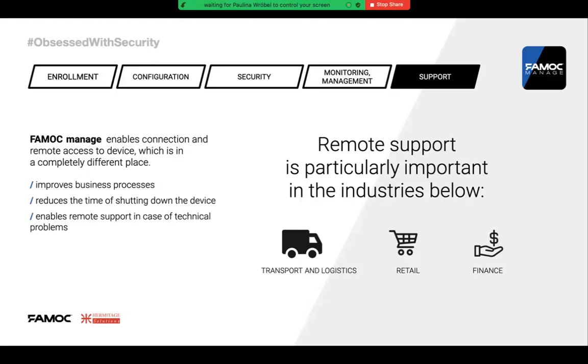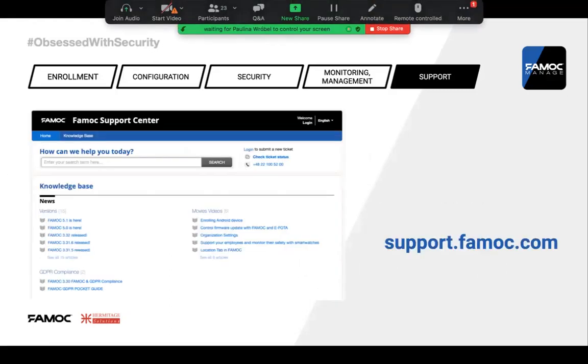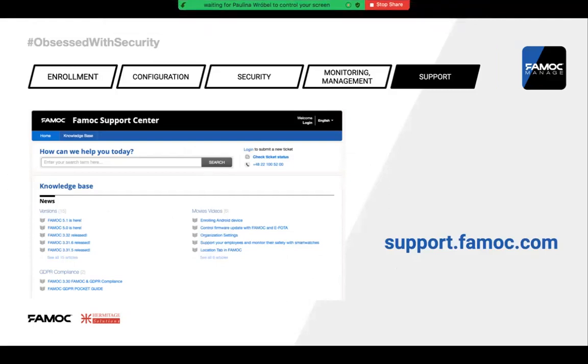And another thing about support is our support. Both our support team from Famoc and our support portal are made to help you. There is a lot of documentation, a lot of questions and answers. You can report a new feature. Everything is there for you.